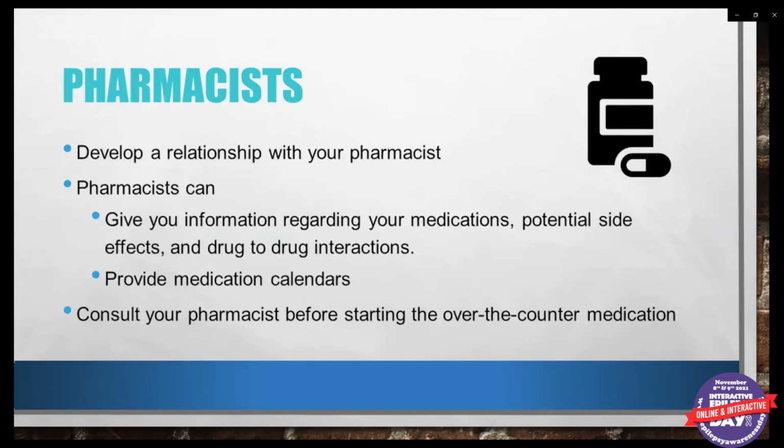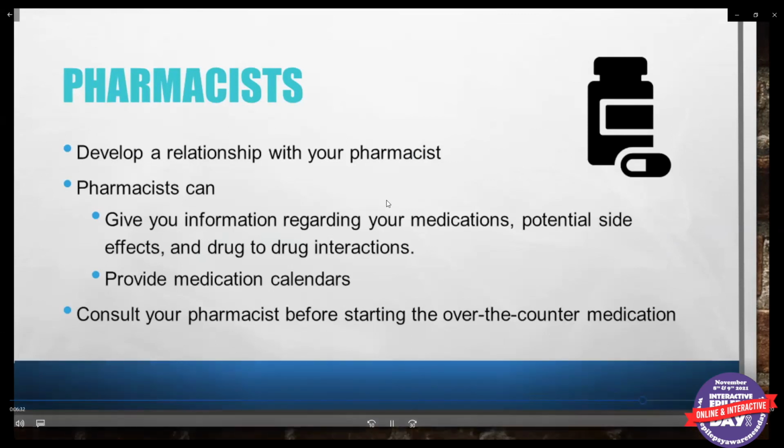If you ever see pharmacists during your clinic appointments, they can even provide you with further assistance, such as providing medication calendars and techniques to manage your side effects. Lastly, if you're ever thinking of starting an over-the-counter medication or supplement, you can consult your pharmacist to see if it will be safe.